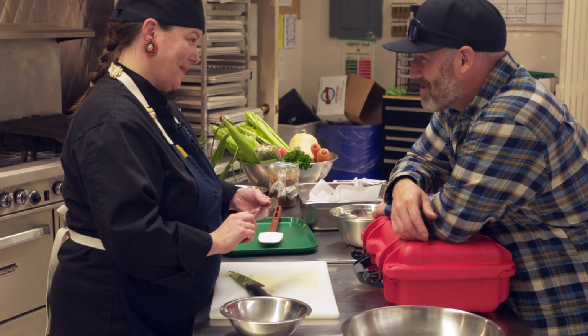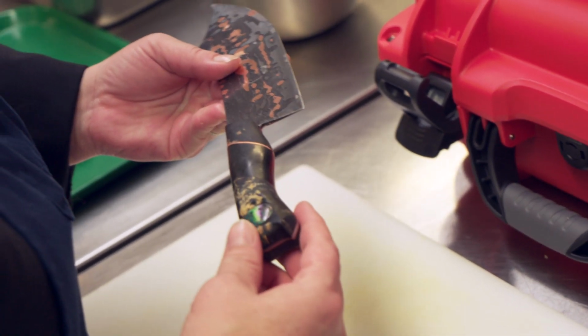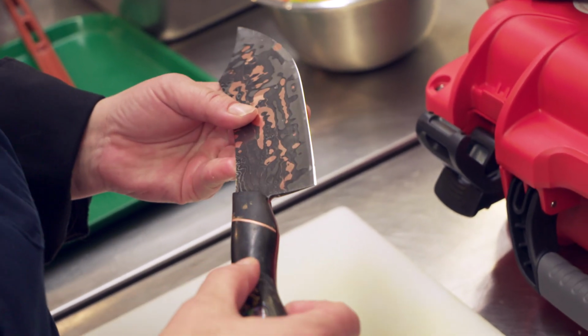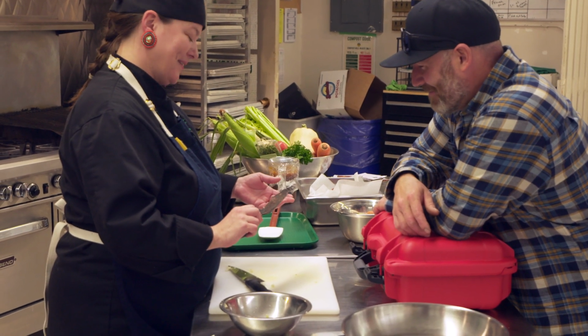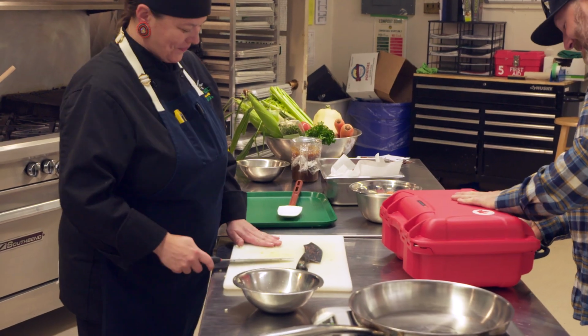A nice blade. Wow, it's beautiful. That's fabulous. Thank you so much. No problem. I'm looking forward to cutting the bison with this. Awesome. This is a perfect knife for that. Well, let's make some stew.